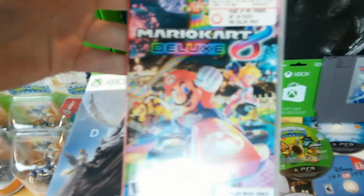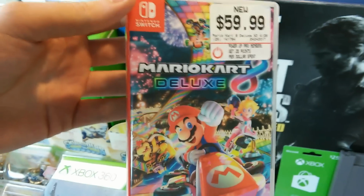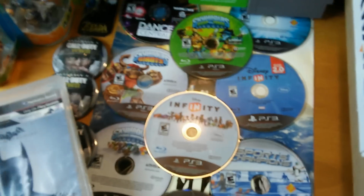Next, we have the Nintendo Switch case for Mario Kart 8, or Mario Kart 8 Deluxe. It's a display box only, which I didn't realize, which kind of stinks. But either way, still a great case. We have all of these games down here, which I'm actually going to move some of out of the way so you guys don't have to see these. There we go.